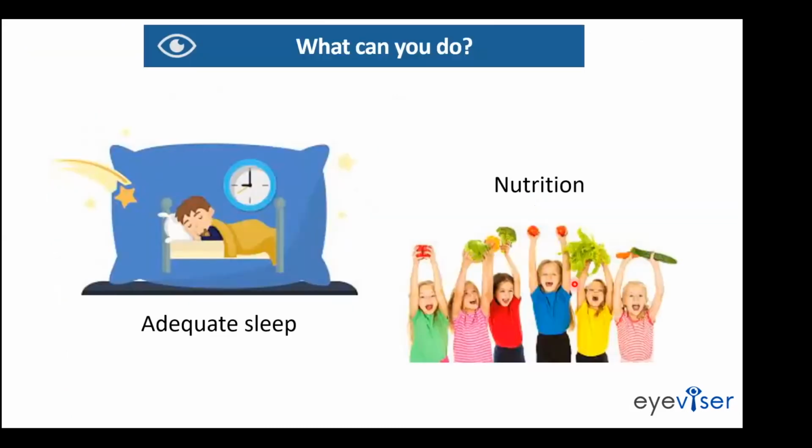Another thing we should do is to ensure that every one of us, not only children, has enough sleep and eats a well-balanced diet for nutrition as well. So a healthy body, a healthy mindset, will affect your eyes at the same time. So it's not only just taking care of your eyes.